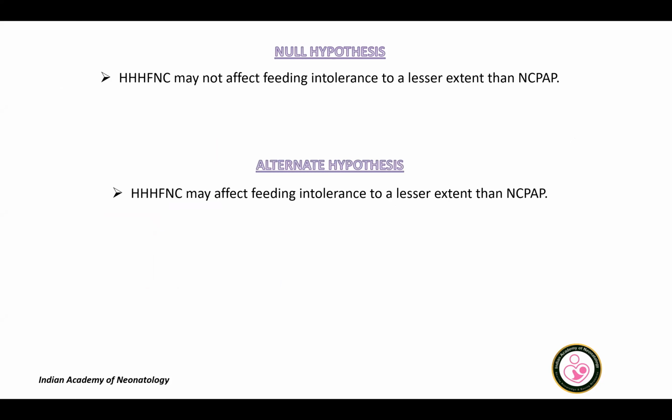compared to CPAP. As per the CONSORT checklist, this trial was not identified as a randomized trial in the title, and there was a structured summary of the trial design, methods, results, and conclusions. A scientific background explanation of rationale was given, and the scientific objectives or hypothesis were described well.